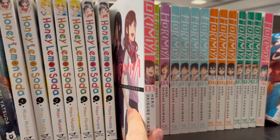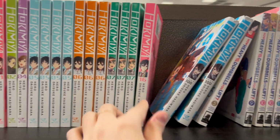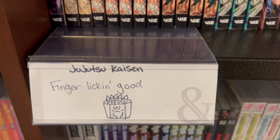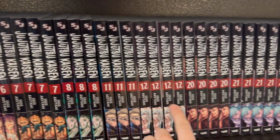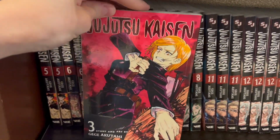And then Horimiya. That one I have the complete set. That one's a great series. Definitely recommend it. And then Jujutsu Kaisen. Did you see that card? Oh, they're so creative at this Barnes & Noble. I love it. It was just so amusing the entire time. I had a blast, as you can imagine.